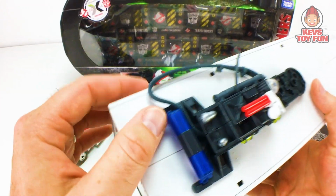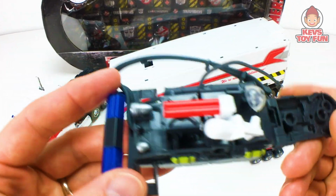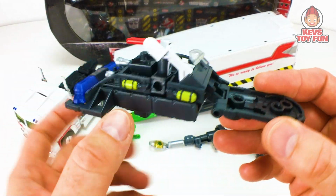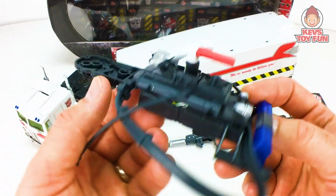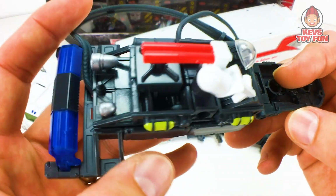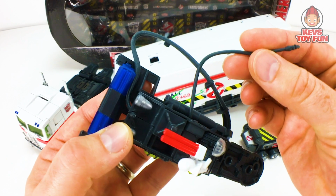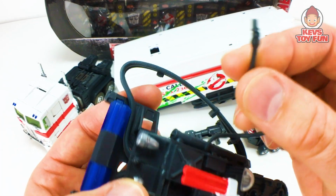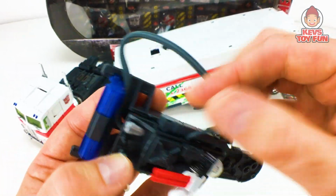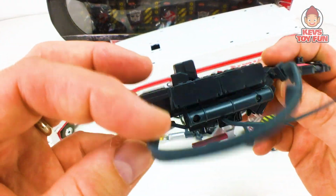It looks like this piece comes off. I don't know if this is a trap or what this thing is. It's got some sirens on it. Looks like maybe the top two were what was on their Ecto 1 funeral hearse that they converted into their Ghostbusters vehicle, which is pretty cool. It's got some kind of wire here, maybe reminiscent of the one that was inside the G1 Optimus Prime rig. It's cool because they take hints from Ghostbusters and from the G1 Optimus Prime Transformers figure.